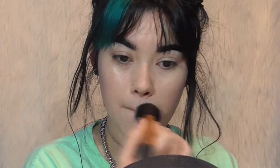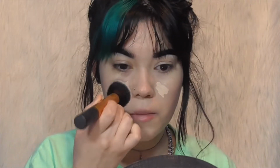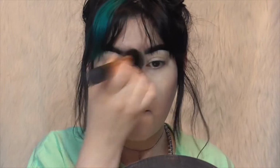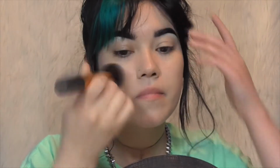I think this is also a good shade match. I did pretty good. I'm going to add just a little bit more to this part of my face, just because the redness is coming through a little bit. Okay, so far I'm very impressed.